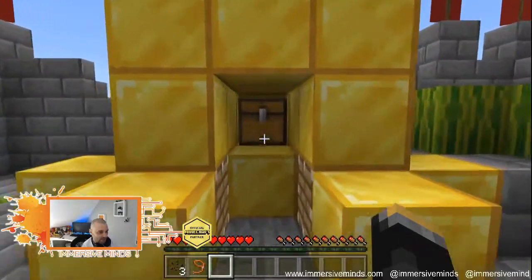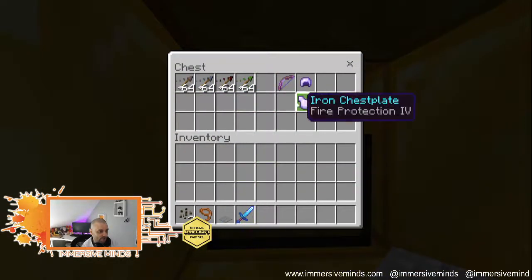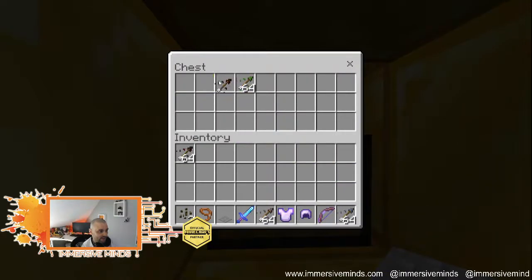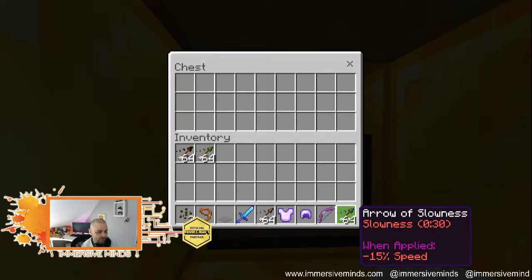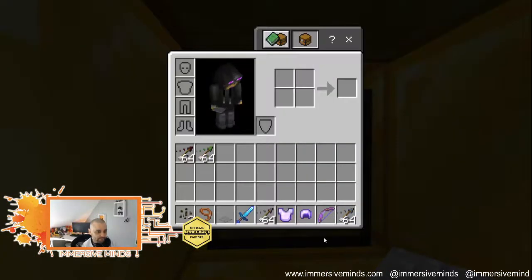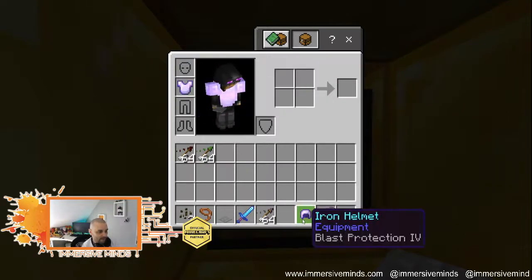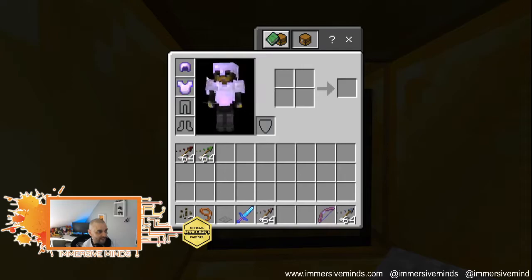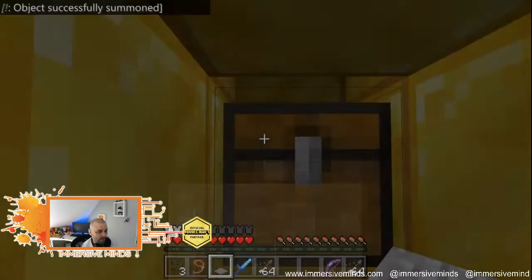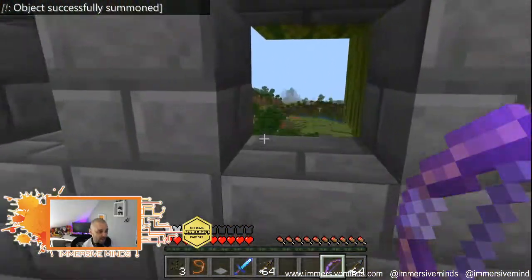And then there's a treasure chest. And when we go inside, oh, look at this. So we're going to take a sword and some armor. And we're going to take a bow and some fancy arrows. There we go. Arrows of slowness. And then let's just put our armor on. Look at that. We're all fancy now, and we're going to have our bow in our hand, and then we're going to go and see Giant's Bane, Unbreaking, etc.